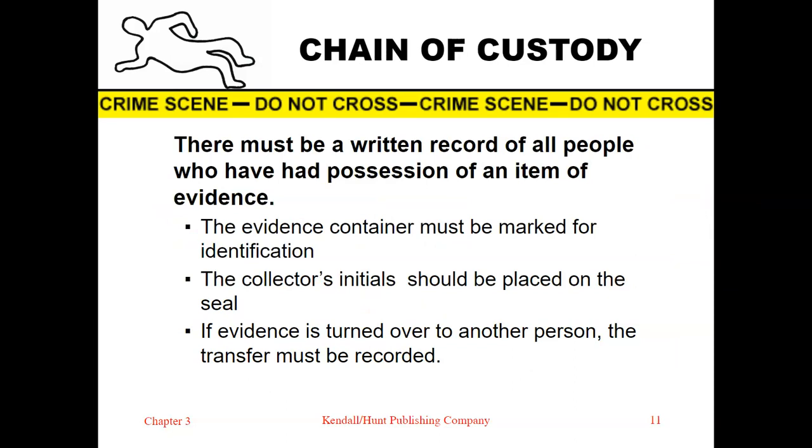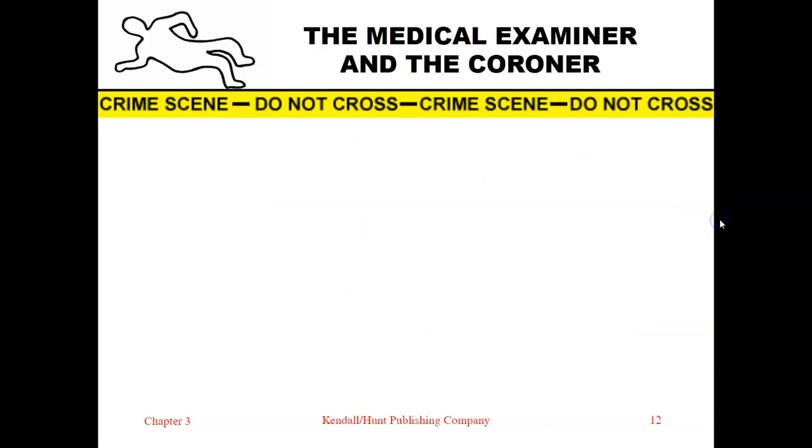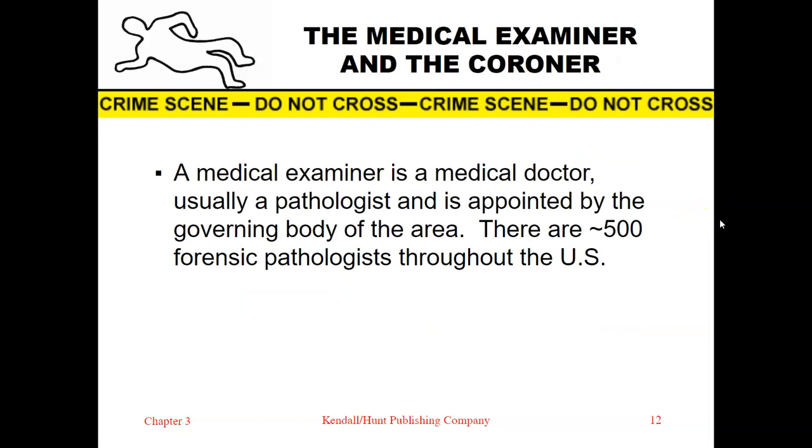So the evidence container is marked. There's that written record, called the chain of custody, like I was saying. There's always the collector's initials on the seal, so you can tell if it's been broken. When it's given to someone else, that's when it's recorded.